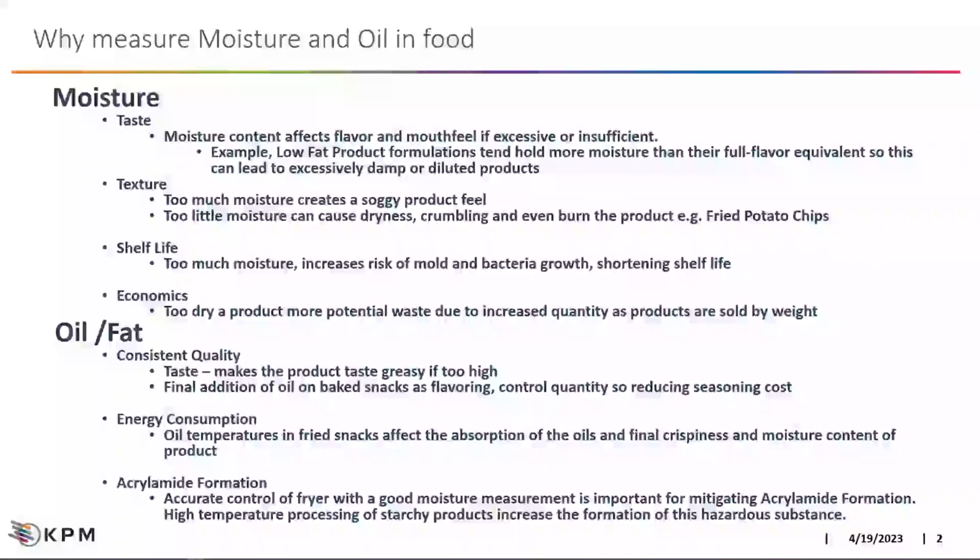Energy consumption. The final oil content in the snack is directly related to the oil fryer temperatures. So if we're able to measure the oil content, then we can minimize the actual cost of energy. And finally, acrylamide. This has been classified as a potentially harmful substance. It's essentially formed in food that has been fried or baked at high temperatures, particularly in starchy products like potato chips. Accurately controlling the oil content in the final product, as well as moisture, will mitigate this formation. So this is an industry buzzword, and it's important that we're able to control it.